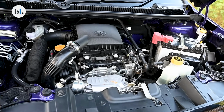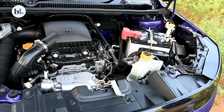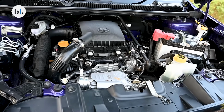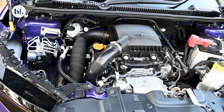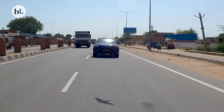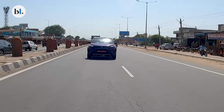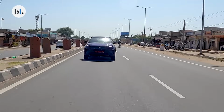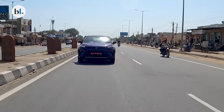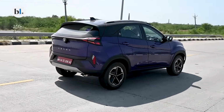So the new 2023 Tata Nexon, what does it get in terms of powertrain and engine options? Let's take a look at that. The new Nexon does carry over the same 1.2 litre petrol turbocharged Revotron engine and the 1.5 litre turbocharged Revotorque diesel engine. These two engines have been carried forward in the same state of tune, but that doesn't mean there haven't been any changes to the new Nexon. This is now BS6 and E20 compliant.